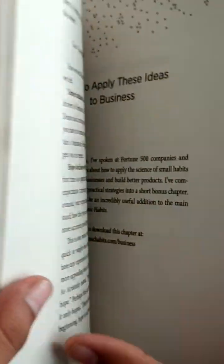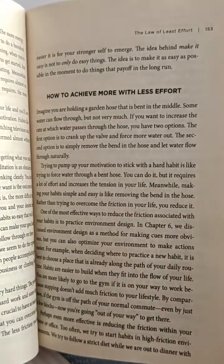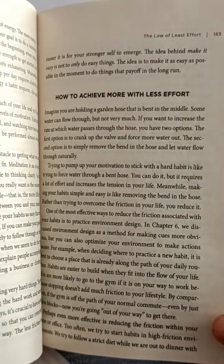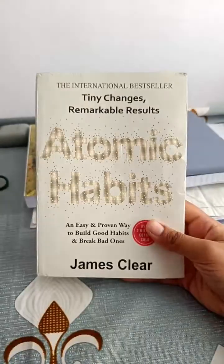This is 153 and this is 260, like 100 pages left. How to achieve more with less effort, which is the next chapter. I should read it in the next minutes. Okay. Atomic Habits.